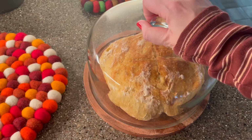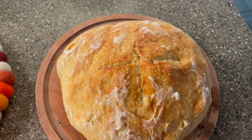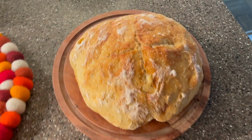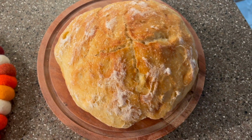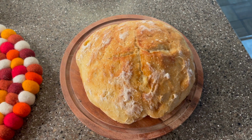I'll show you guys. Here she is in all her glory. I think I did a good job with this bread, well, this loaf. This is not sourdough. This is just like an artisan bread. And I already took a slice, and I might have a slice for breakfast with eggs.